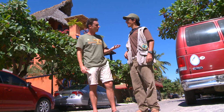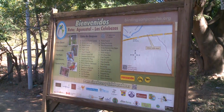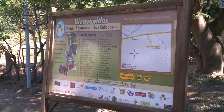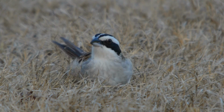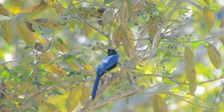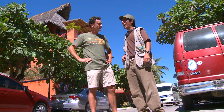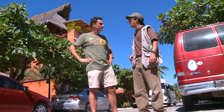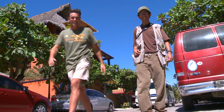So tell us about the birds around San Pancho. It's a really important bird area because we have the overlap of multiple migratory species coming from the US and Canada, and also some from South America, as well as many endemic species to western Mexico. How many different species of birds have been recorded here? At least 278. Wow. All on eBird. Well, let's go birding. Alrighty. Thank you.